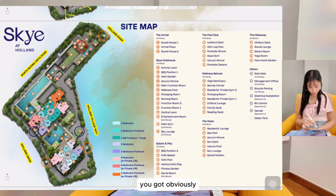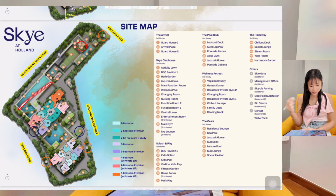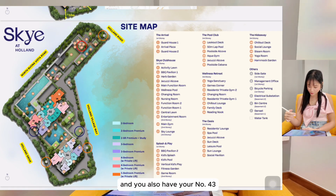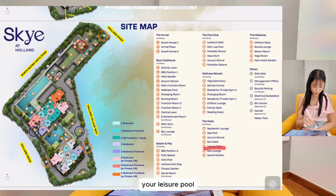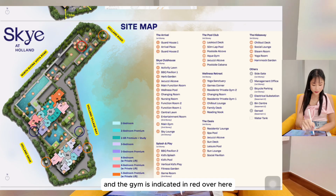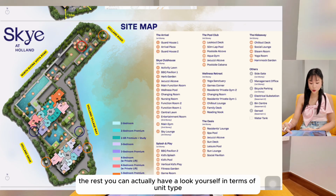In terms of pool, you got obviously here, and then you have your jacuzzi and wellness pool over here, and you also have your number 43, your leisure pool, which is just now what I showed you in the perspective over here, and the gym is indicated in red over here. The rest you can actually have a look yourself.